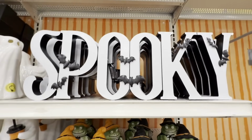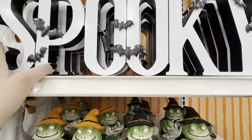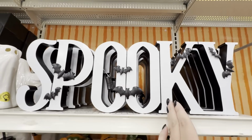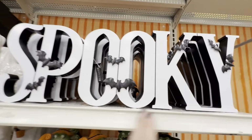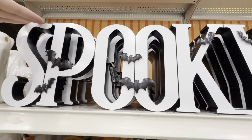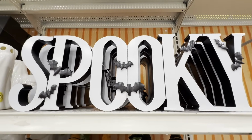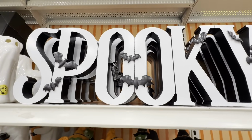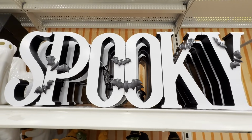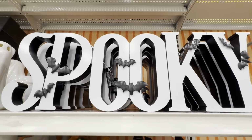For $39.99, they have this wood sign here with the metal bats. This is probably 18 inches long. It's probably about a foot, so maybe a foot and a half or so in length, maybe a little bit longer. I don't know, 8 inches or so in height. So it's a good size, but it's not huge. I think it's a little high priced, even when it's on sale, but it is absolutely adorable and 100% goes with my color scheme for Halloween.